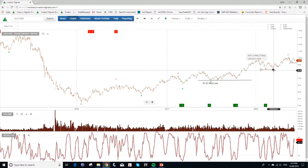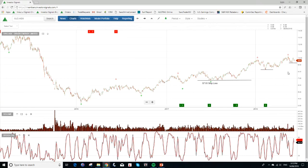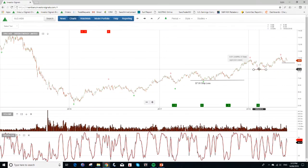Origin Energy, we like this name, BHP, Rio, Oil Search. So within the energy and commodity sector within the ASX 50, these are the names that we're drawn to. Any pullback in Origin is a buying opportunity. It was last triggered under the algorithm here at around 8.30. We're looking for the company to reinstate their dividend in their August earnings result. And on forecasts, it should start to deliver around about 4% dividend yield into F year 19. So we'll wait and see what commentary we get out of the company.